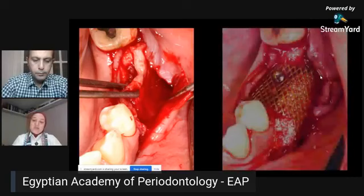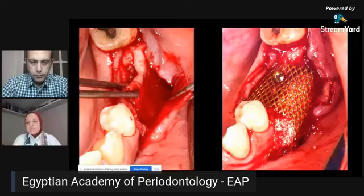And after the flap reflection, we placed the titanium mesh. And as you can see here, our focus was mainly on the horizontal bone augmentation. You place the titanium mesh, you place your graft material, and you fix the titanium with mini screws.